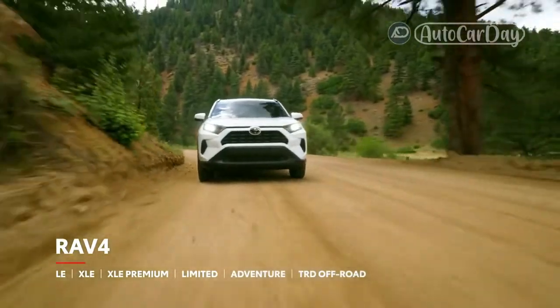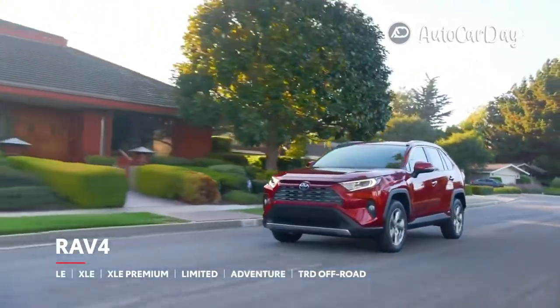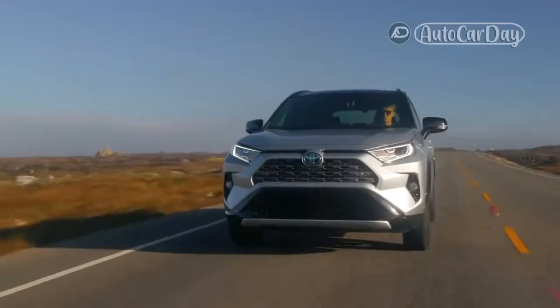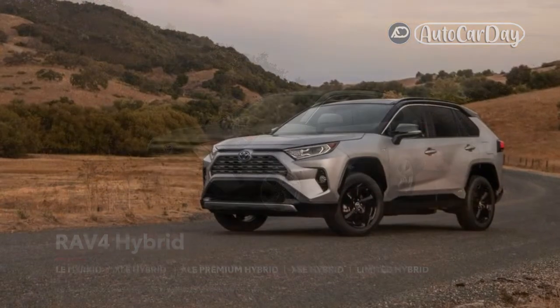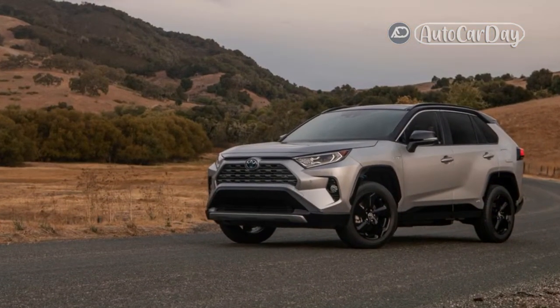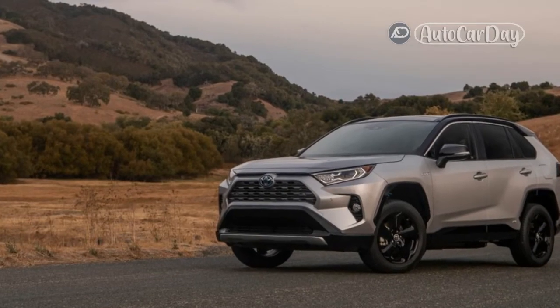Included in the XSE premium package are nice features like a heated, leather-wrapped steering wheel, heated and ventilated front seats, and heated rear seats. We also appreciated the large panoramic glass roof and a smart key system that allows you to unlock the car with any of the doors, not just the front two.